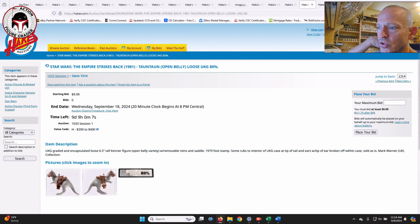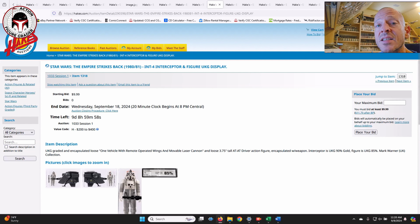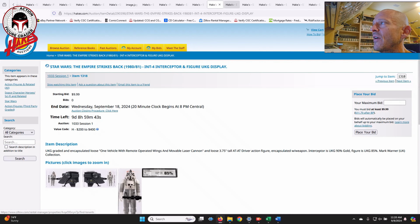And again, going back to the loose graded, there's a Tauntaun, open belly Tauntaun, graded UKG 80%. Very nice example. There's also a lot of mini rigs, both boxed, ungraded, as well as loose graded with the figure, which UKG is known for. These kind of custom cases where they include the mini rig along with the figure that was typically on the box art. So this one is a UKG 85%.